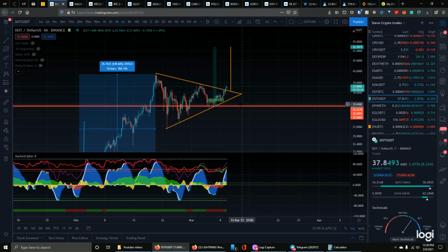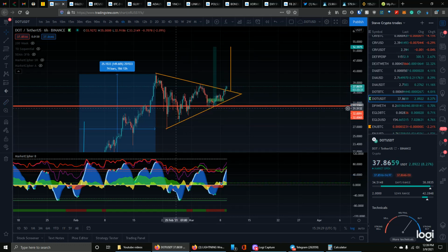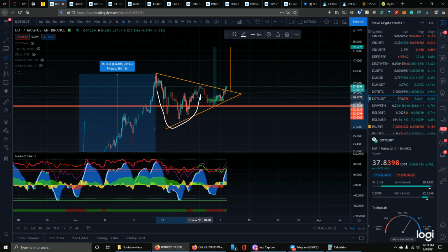Oh, and one other thing, if you look at the difference between DOT and some of these other coins, and EGLD is very similar too, they've had really big bullish bounces from those lows, right? Look how volatile these have been. And not only that, they're up quite a bit from the lows here. And we're also seeing a nice W formation here as well. So there's 2 patterns in play here: the symmetrical triangle, and then the W formation.